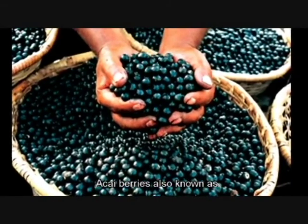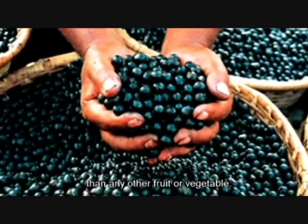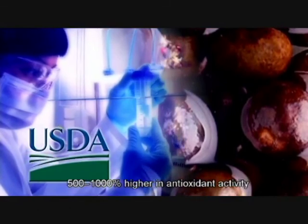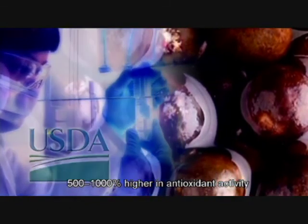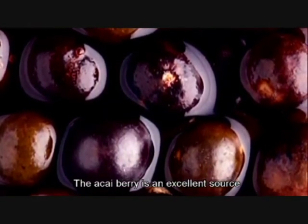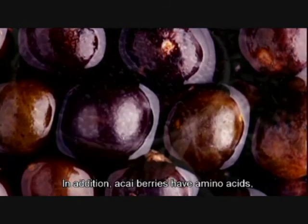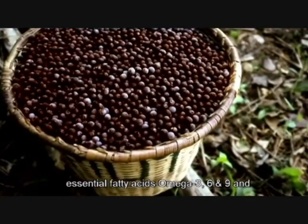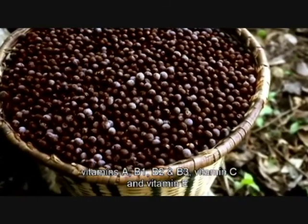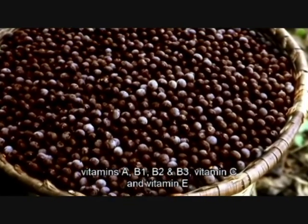Acai berry is also known as the fruit of life, and has more antioxidants than any other fruit or vegetable. USDA data shows the acai berry is 500 to 1,000% higher in antioxidant activity than any other fruit or vegetable. The acai berry is an excellent source of protein, equivalent to an egg protein. In addition, acai berries have amino acids, essential fatty acids, omega-3, 6 and 9, and vitamin A, B1, B2, B3, vitamin C, and vitamin E.